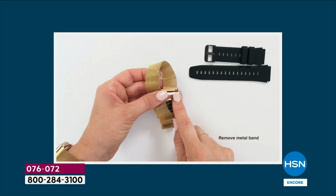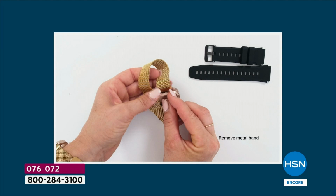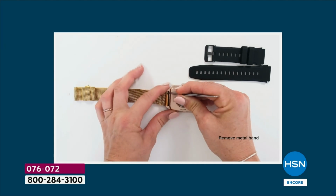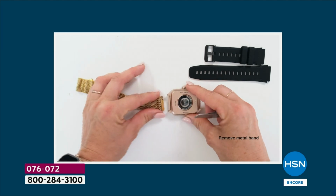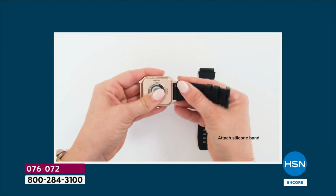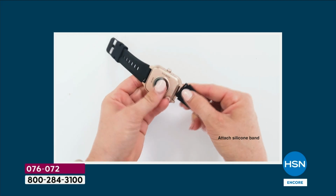So here you can see when you get it home, there's the extra silicone band. I'm pushing the toggle of the metal band to the side. And if you would like to use tweezers, I do that for the other side. And then you just attach the silicone band. So 2 looks in one, and guess what? You don't have to pay extra for that extra band.